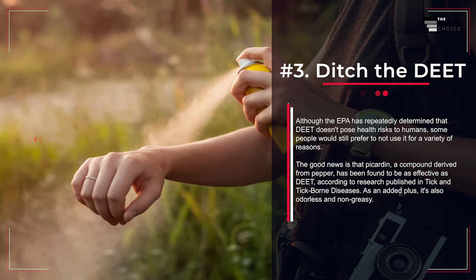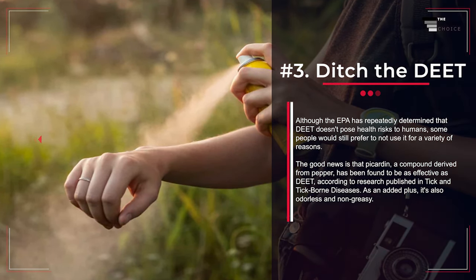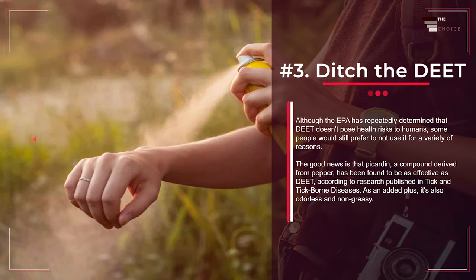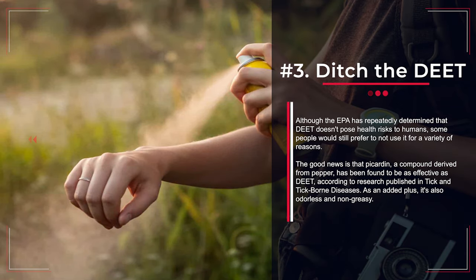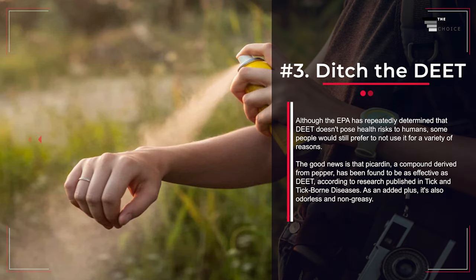Number 3. Ditch the DEET. Although the EPA has repeatedly determined that DEET doesn't pose health risks to humans, some people would still prefer to not use it for a variety of reasons. The good news is that picaridin, a compound derived from pepper, has been found to be as effective as DEET, according to research published in Tick and Tick-Borne Diseases. As an added plus, it's also odorless and non-greasy.